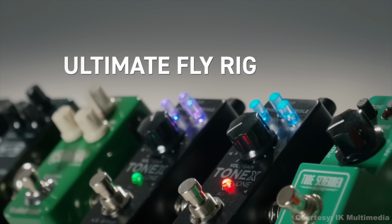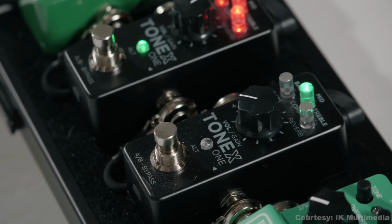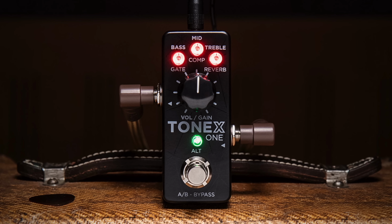Overall, the ToneX AI has a lot to offer for $178. It's portable, it's pretty affordable, and you get a lot of sounds in a small package. But whether it's the right pedal for you, well, that depends on what you need in your setup. But if you've been wanting to explore AI modeling, I think this is the cheapest way to get into it right now.